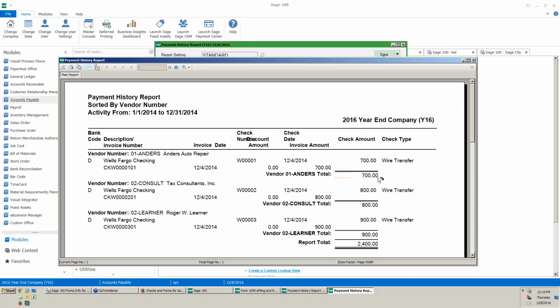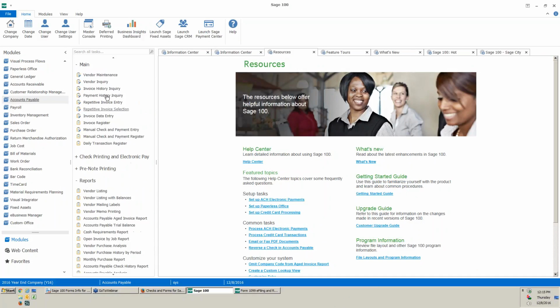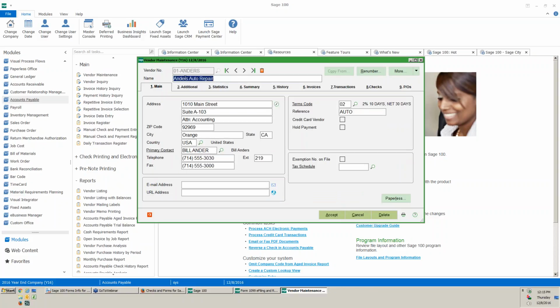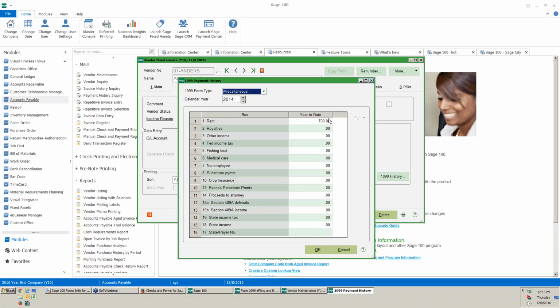If there's any discrepancies, you can research those, and then once you've determined what the correct amounts are, if there are any differences, you can go to vendor maintenance, pull up that 1099 vendor on the additional tab. In the bottom right, we have 1099 history. And there you can see the individual forms, and you can come in here and adjust the amounts that would show on your 1099s.